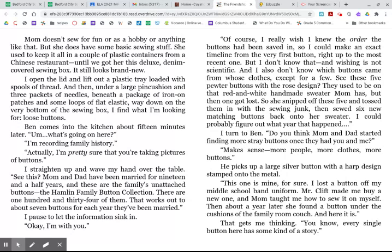It looks brand new. I open the lid and lift out a plastic tray loaded with spools of thread, and then under a large pincushion and 3 packs of needles, beneath a package of iron-on patches and loops of flat elastic, way down on the very bottom of the sewing box, I find what I'm looking for. Those buttons. Loose buttons. Ben comes into the kitchen about 15 minutes later.